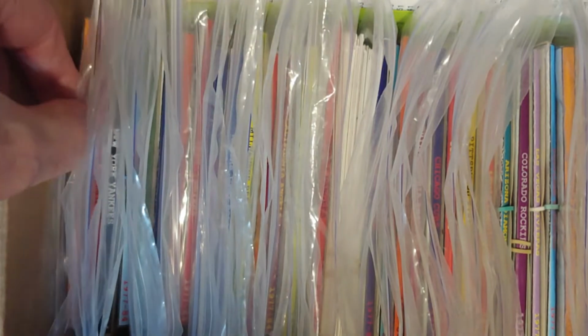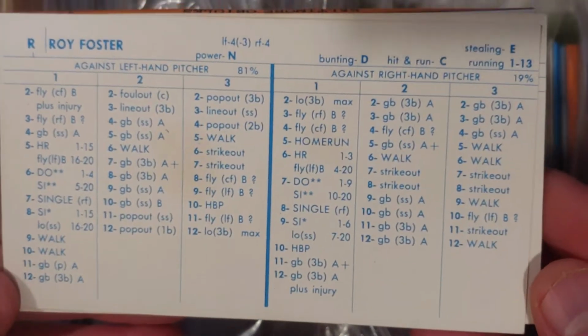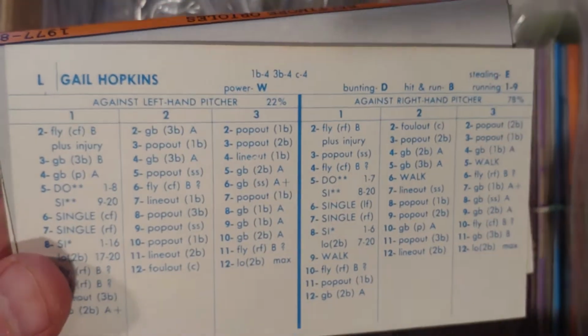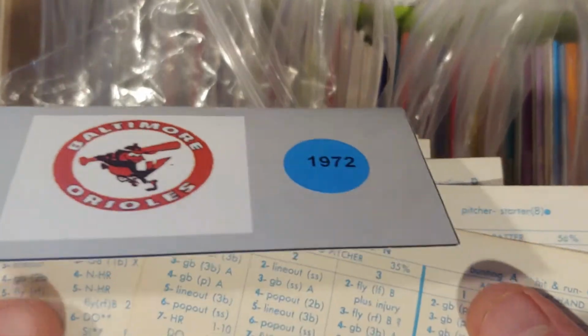Starting in the East at the top here with Baltimore. Their 4 keepers are Blair, Palmer, Boog Powell, and Brooks Robinson. So we're going to take a look. Their waivered player, by the way, is another Roy Foster card. We saw he had a good one in 71 as well. And Gail Hopkins, not so much on him on waivers. But those 4 keepers.